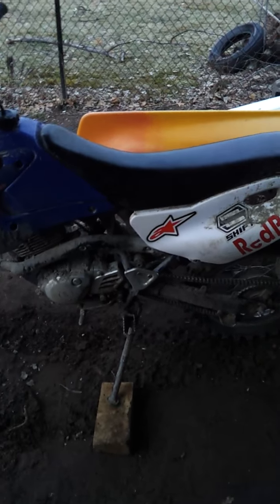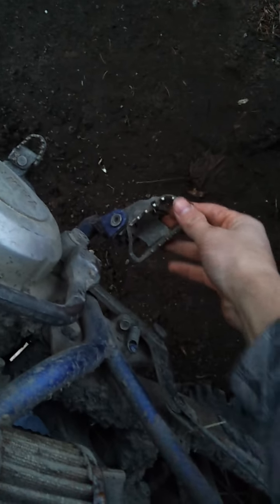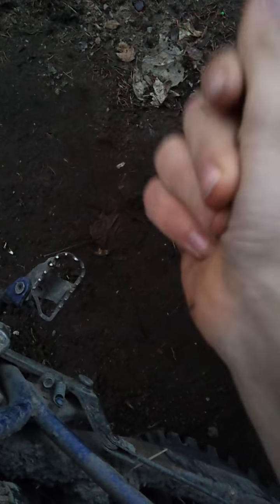There's one thing I want to point out, actually a couple things. Yamaha was very smart, and they positioned the kickstarter in just a perfect way, so that if you go to kick that over and you slip off the foot peg, or the foot peg off the kickstarter, you slip your foot, you're gonna smash your shin on the spiked foot peg. Thank you, Yamaha.